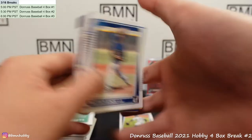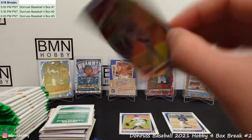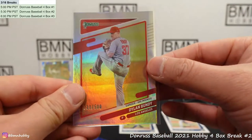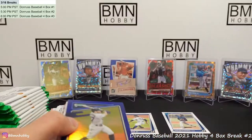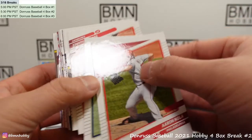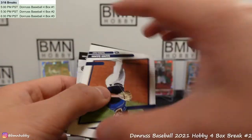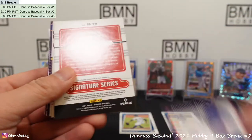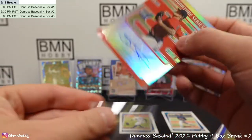Garcia, McKenzie, Dylan Bundy to 500. That is clean. Nice one for LA. Any more up? Not for now. Gigante, because we have some soccer that we want to break as well, but we'll see. Bam Bam, Pete Alonso, Tanner Houck for Boston.